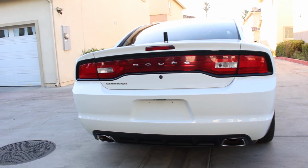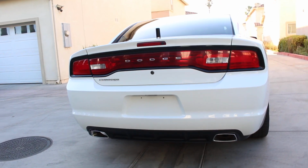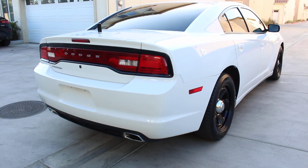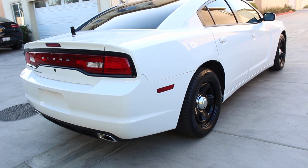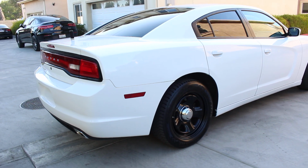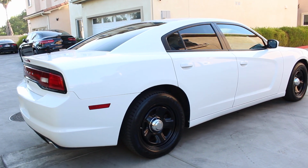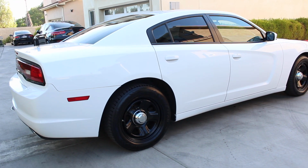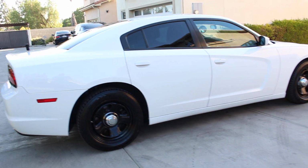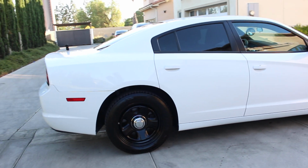Dual exhaust with the chrome tips. Everything is there. Folks, before I forget, I gotta tell you that the steel wheels on this vehicle have been reconditioned. What I mean by that is that they have been repainted and they are back to new condition, so they're nice and shiny. Gloss black.